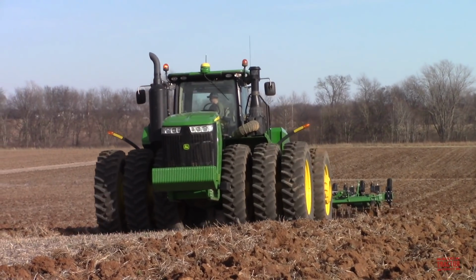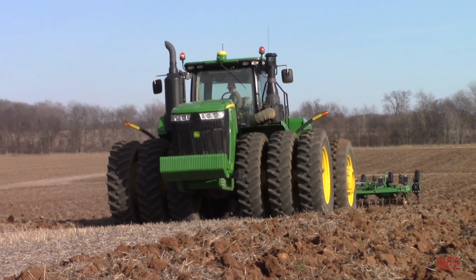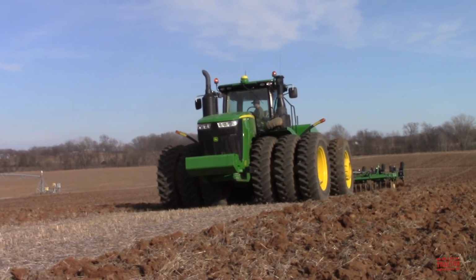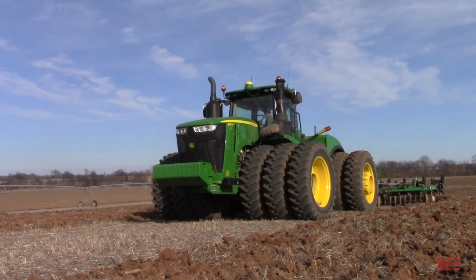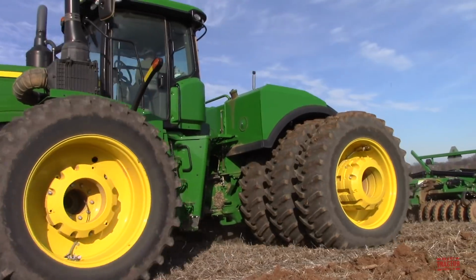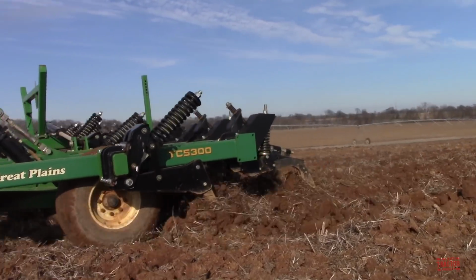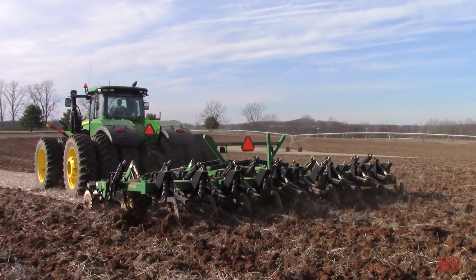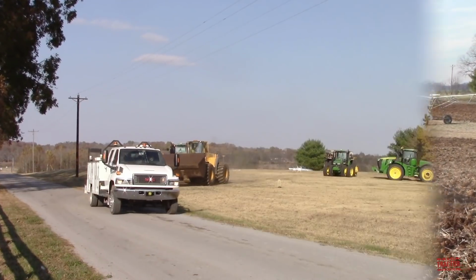The third goal is to reduce the pungent odor left by the spreading in the air by burying the chicken litter. The farm utilizes 2 620 engine horsepower tractors and 23-foot Great Plains turbo chisels. Here we can see one of the John Deere 9620R tractors equipped with triple tires, which reduce compaction and improve the ride of the tractor with better flotation across the field. It's operating a 23-foot wide Great Plains TC 5300 turbo chisel.